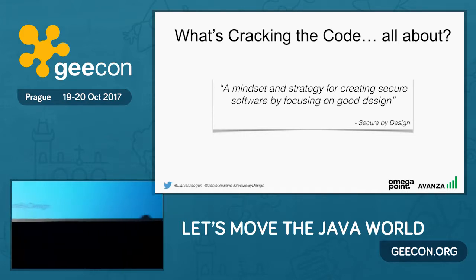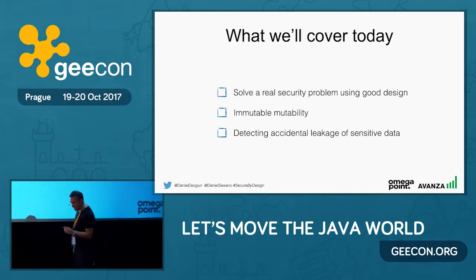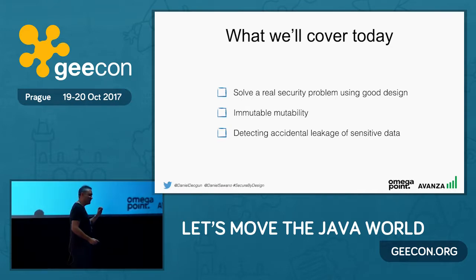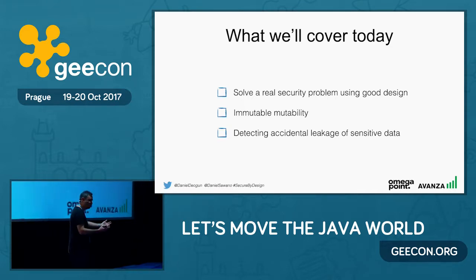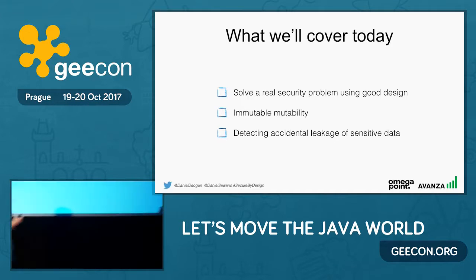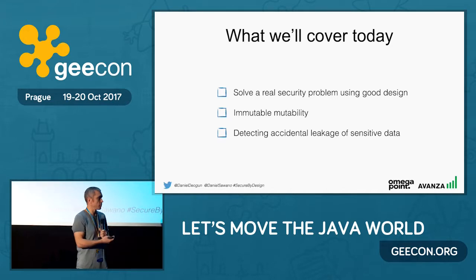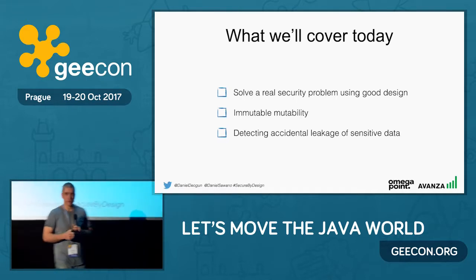So today, in order for you to understand what we mean by applying good design principles to fix security problems, or to crack the actual code, we're going to cover three things. The first, we're going to show you how we can address a typical security problem and apply design on that and have it go away. And then we're going to look at mutability, right? Yeah, because mutability is a source of a lot of problems, one of them being security issues. And we can see how we can solve our need for mutable state by making the state immutable. So the immutable mutability, that's weird. Okay, let's wait for that one.